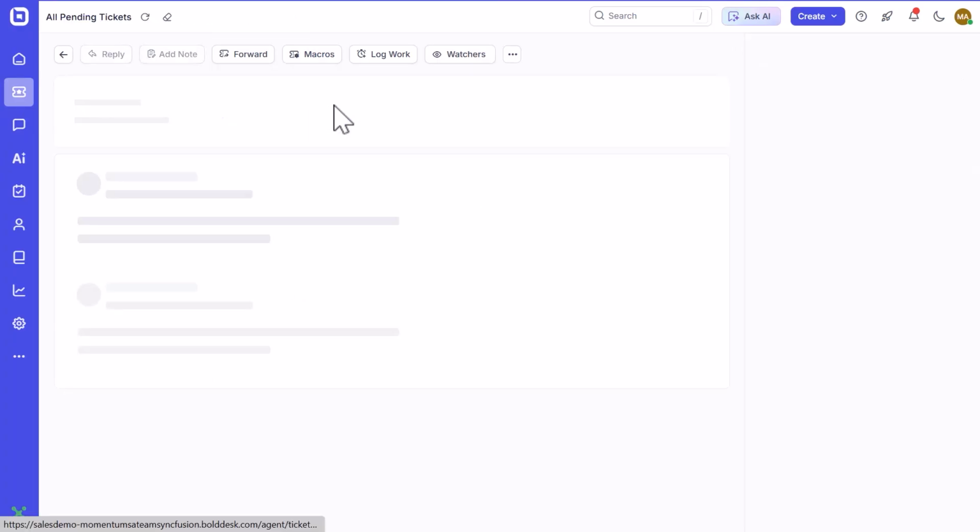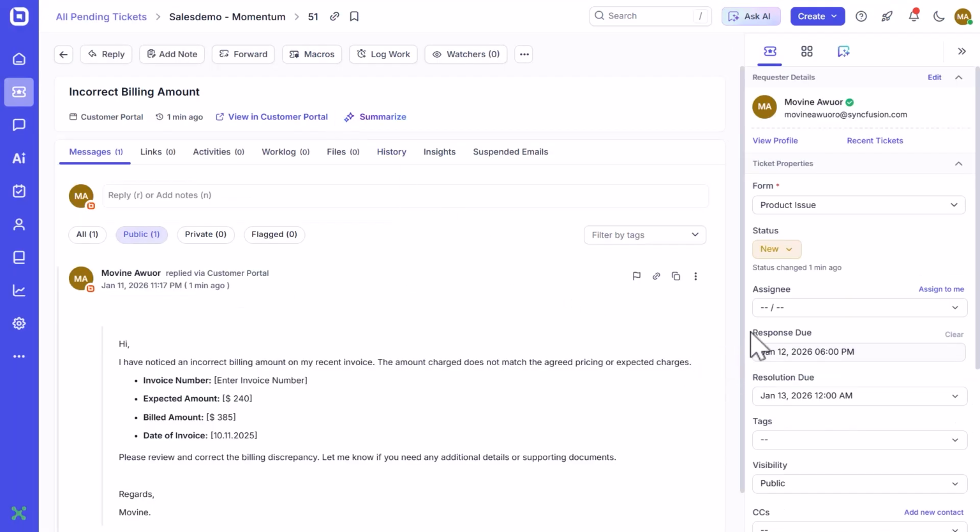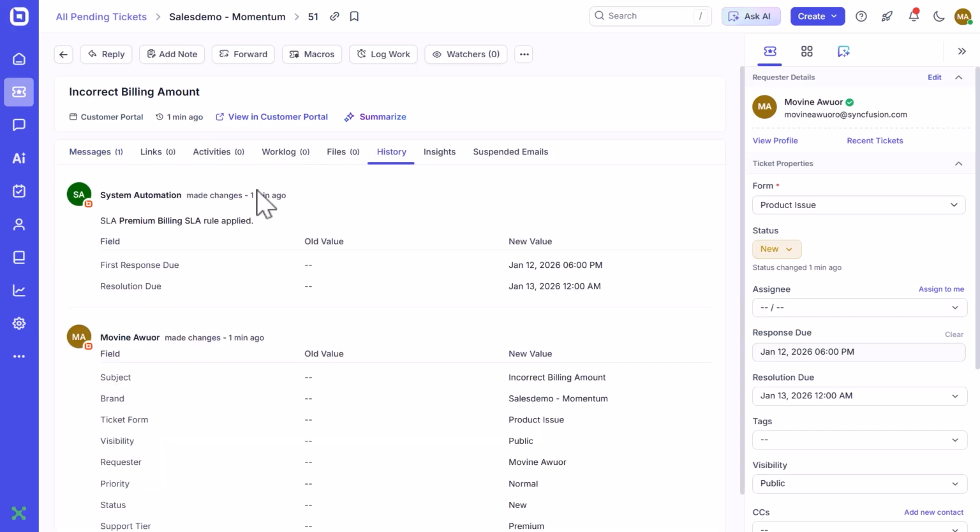So on the right panel, we can track how the SLA has been applied, where you can see we have the response due and the resolution due. These timers are running based on business hours as we configured earlier. You can also track how automation is applied in the ticket history section. Behind the scenes, reminders will notify the assigned agent 5 minutes before the first response SLA expires, and escalation rules will kick in if deadlines are missed. For example, if this ticket isn't resolved in 4 hours, Level 1 escalation will notify the team lead.